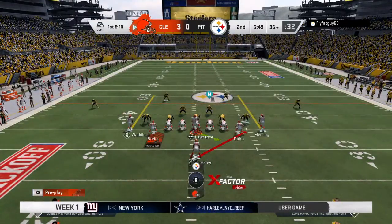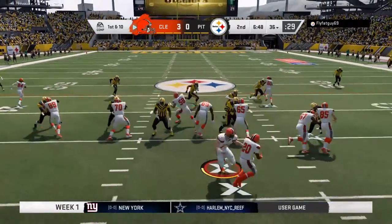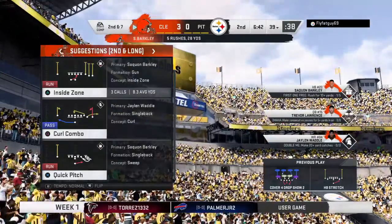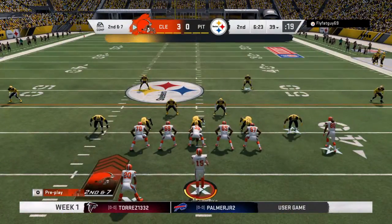The Browns drive about to get started. They finished off their opening drive of the campaign with a field goal on the last drive. Now they'll search for a touchdown here on this go-around. 1st and 10. A first down run for Barkley, pretty well defended. Give him 3 yards on the play. A gain of 3, 2nd down.